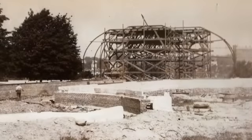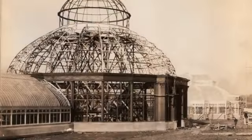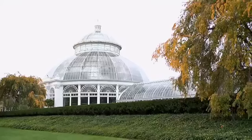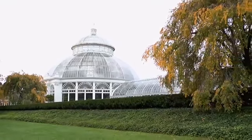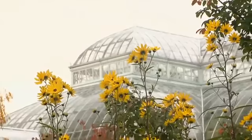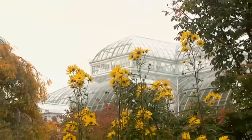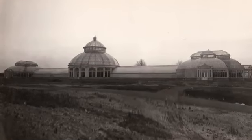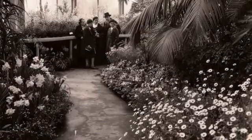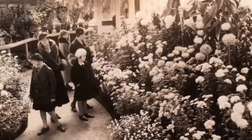Next came the Glass Conservatory, designed by Lord & Burnham, America's leading glasshouse design firm at the time. Its cast iron and steel frame holds 17,000 custom-made panes of glass, each only about 1/8 of an inch thick. Completed in 1902, this temperature-controlled glass house enabled horticulturalists to grow and observe exotic species in their natural habitats.